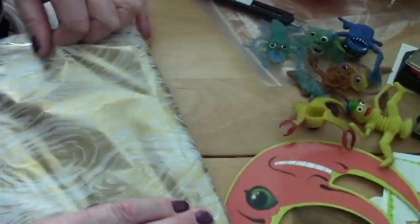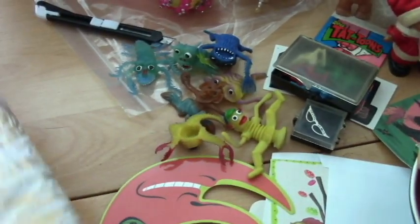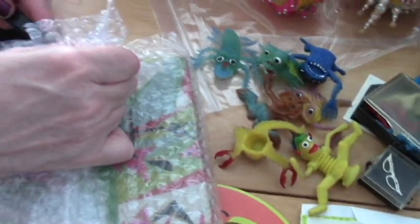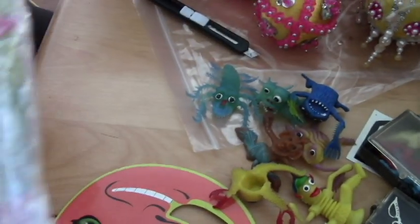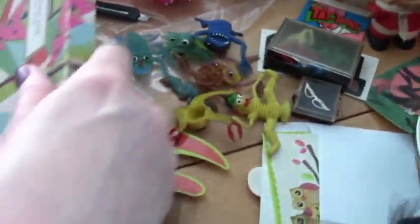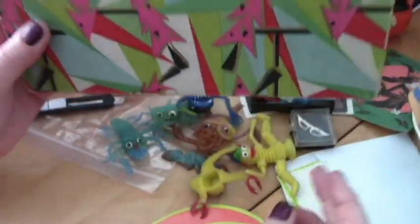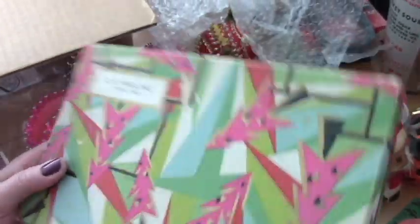What is it? This is cool paper, too. I think I saw this in one of her videos. I was thinking, oh, that's really snazzy. Oh, this is a Christmas one, too. Christmas is my kryptonite. I cannot resist. Oh, that must have been in a department store. Cool shop in Ohio. Dang, that's cool. That's a really neat design. I wonder when that's from. Very cool. And, oh, what is this?